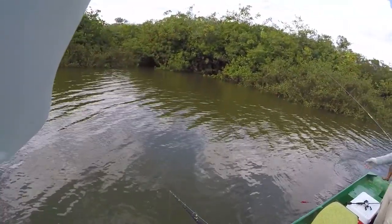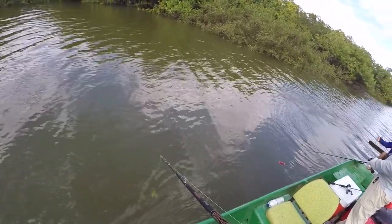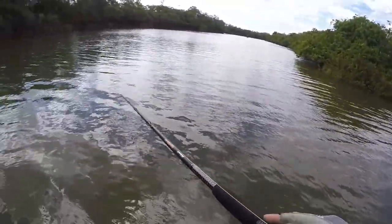How big was that one? 18, 20. 15. That fish? 15. That was like a 15, 20 pounder too. What the hell is going on?